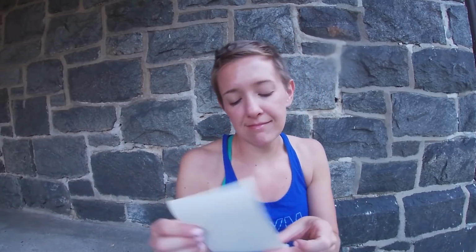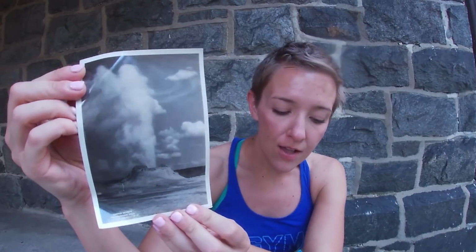This one, I wasn't able to get it on tape. This is, oh, this is different. This is the Lone Star Geyser. Thought there was one of the Castle Geyser. Here it is, Castle Geyser. So this I actually did see erupt when I was at Yellowstone.